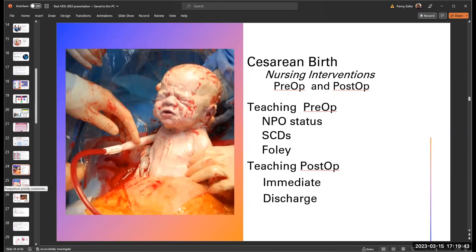So there is a lot of teaching when we have a client that's scheduled for a cesarean birth. We have to consider all of the preoperative strategies and planning and postoperative. So usually C-sections, they're NPO, just in case there's a problem, okay? Sequential devices on the legs to prevent clots, a Foley catheter. I&O is very important during surgery, knowing how much blood loss, how much fluid they've had, and how much urine output. We need a Foley also because if the surgeon were to accidentally nick the bladder, we would see blood in the Foley. That way we know there's a problem. Okay. And then teaching. Immediately caring for a client that's had anesthesia, safety issues, hygiene and infection risks, and then discharge instructions. We don't want them doing any abdominal exercises.